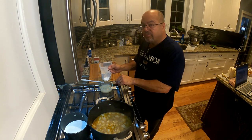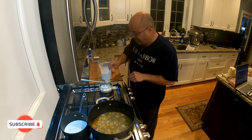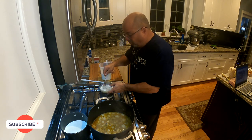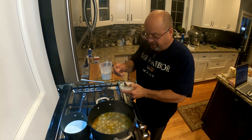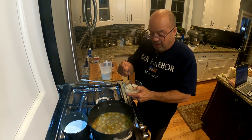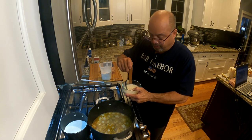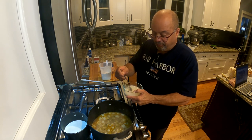I chilled this clam juice so that it's nice and very cold. I actually put it in the freezer for a little bit. And the colder the liquid you work with when you're mixing in flour, the better it mixes in. It tends to really not lump up so much. The warmer the liquid, the more lumps you end up with, and it just doesn't make as nice a roux.